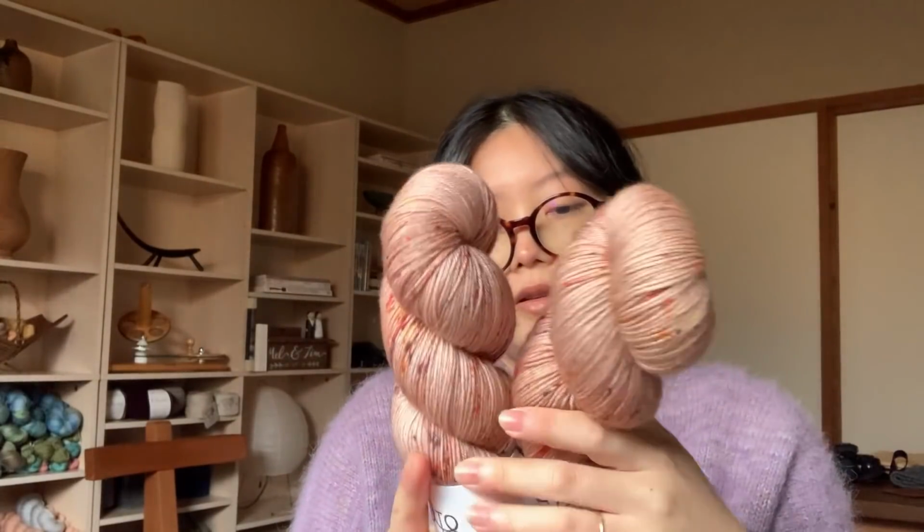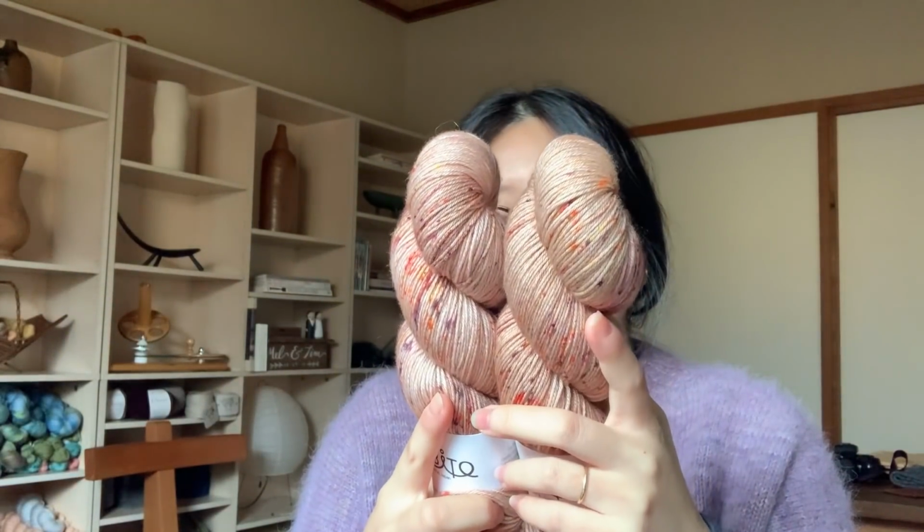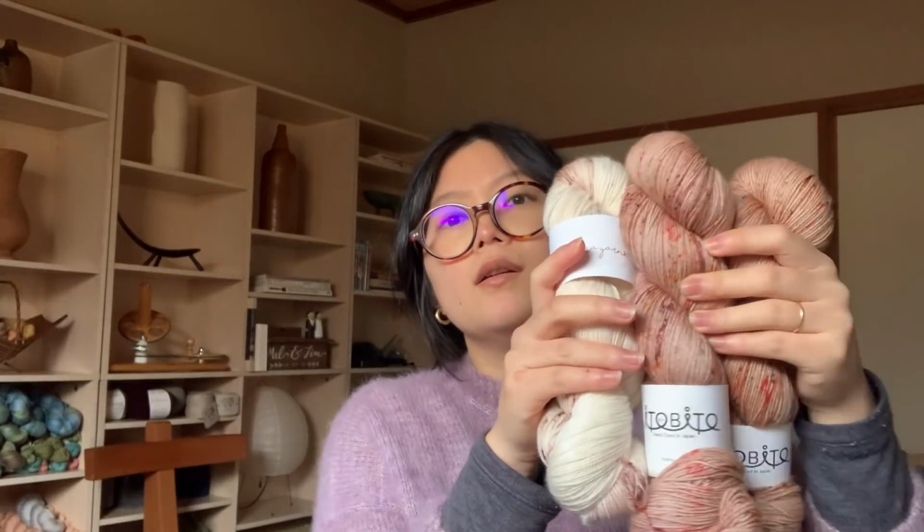So, and I should say what base this is. So this one is an 80/20 superwash merino nylon. And these are 85/15 superwash merino nylon. This one's slightly softer, but I don't really mind mixing bases or anything like that. So, yeah, I'm gonna cake these up.